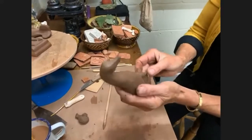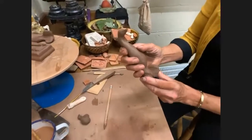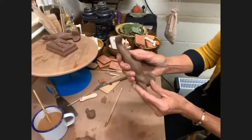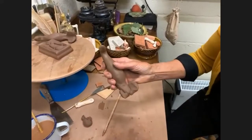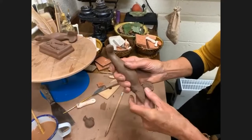And then to be honest, this clay is so wet, I don't really at this stage need to be adding extra water or extra slip. We don't have to be too precious. Let's add a bit more.